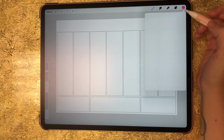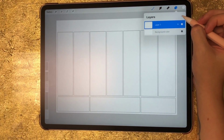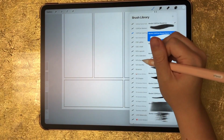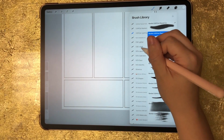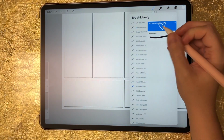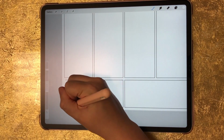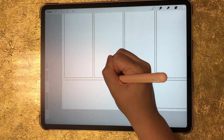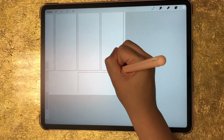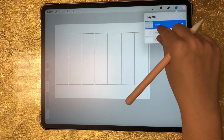And here it is. And the first thing that I actually want to do is cover these boxes down here. I don't want to use those. So I'm just going to create a new layer, and then I changed my brush color to white, and I need to select a solid brush for this. So I am just going to select this monoline brush that you can grab for free in my Facebook group. And I'm going to cover these lines. Okay, and now that those are covered, I'm just going to merge that layer with my calendar layer, since I know I don't want to get those back.